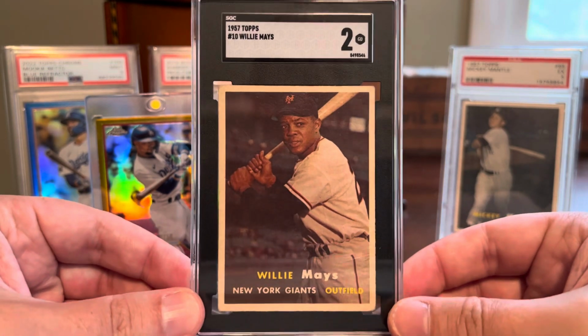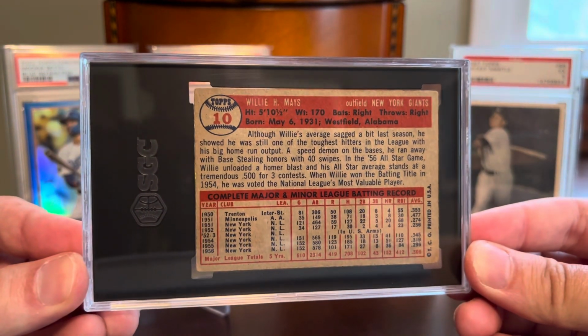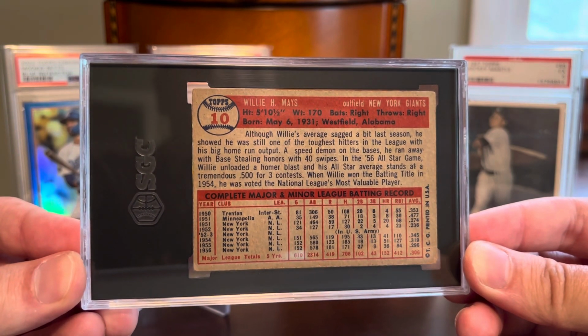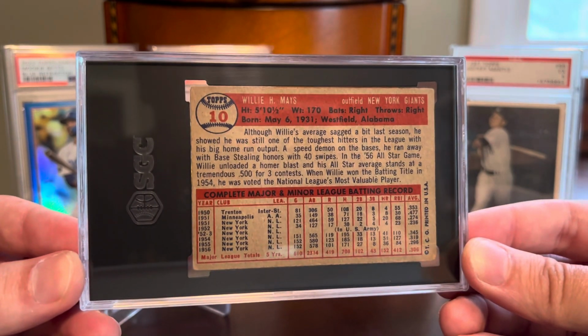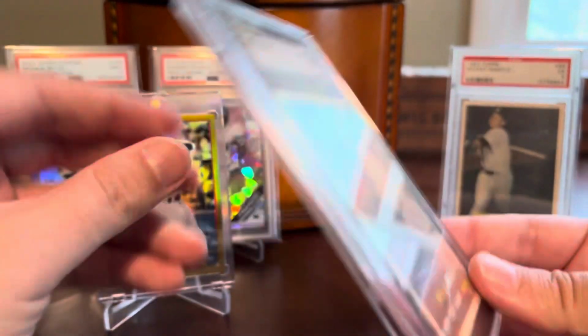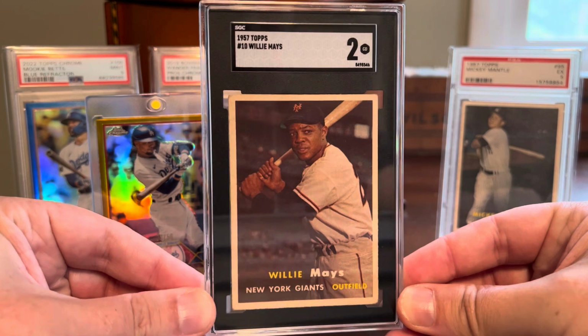So why did this get a 2? It's certainly not the back either. I mean, there's not like paper loss or any issues like that. No qualifiers on the card, like marked or miscut or anything. Everything's legible and intact. Back is maybe a little bit more off center than the front, left to right, that doesn't really bother me. Something has to give. I think what did this in is surface, probably.